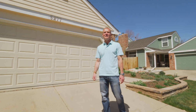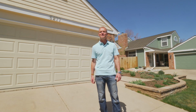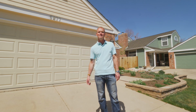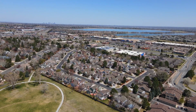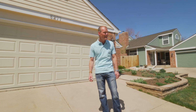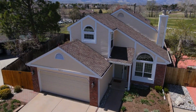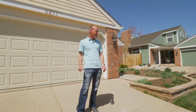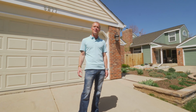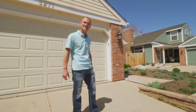And today we're at 5277 South Cody Street here in Littleton, Colorado. We are in the Governor's Ranch subdivision, which is a great area of Littleton. Today we have a 3-bed, 4-bath home, fully remodeled, and nothing to do but for the new owner to make it their own. So let's go take a look at this great home today.